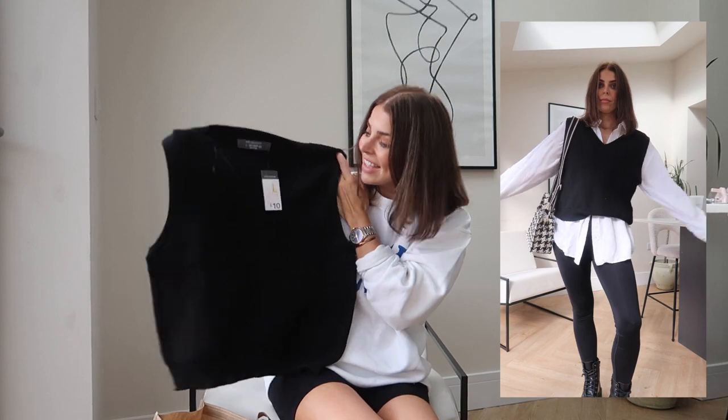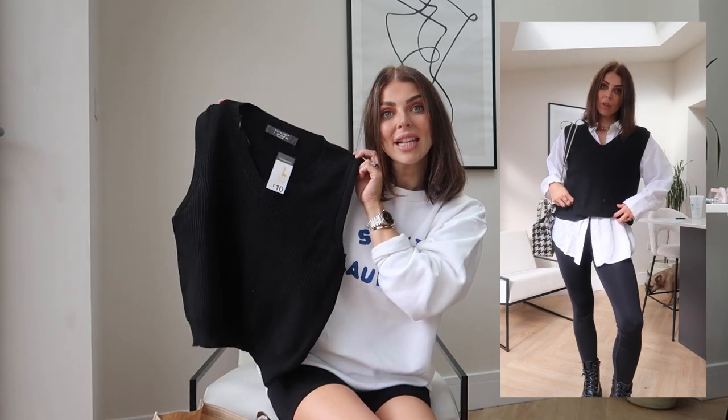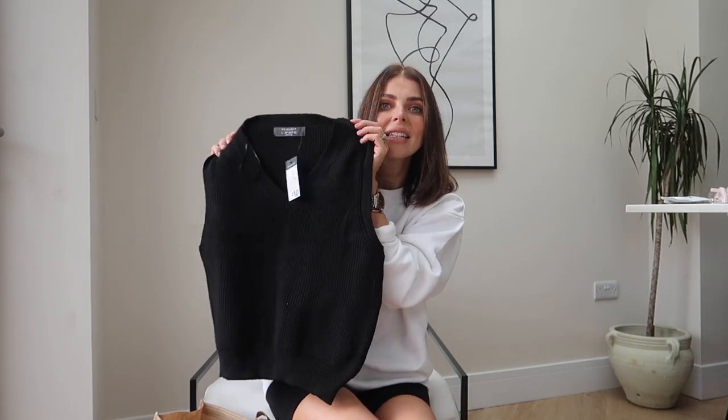They didn't have an XL in this, so I had to go for the large. This one actually looks a slightly bigger, boxier fit. So £10, really nice knit, and an absolute bargain.